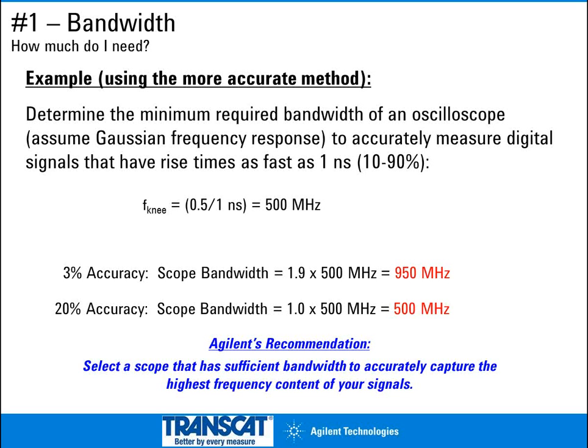So for a fast rise time measurement, and you want accuracy in the range of 3%, the minimum scope bandwidth would be approximately 1 gigahertz. However, if you're able to tolerate, say, about a 20% timing error when making measurements on your signals, then you could use a 500 megahertz oscilloscope. For example, a 1 nanosecond edge would be measured as 1.2 nanoseconds. So if your budget is limited and you can tolerate this degree of error, then a 500 megahertz scope may be the right choice for you. But if you want higher accuracy, then 1 gigahertz would be the right choice if it fits your budget.